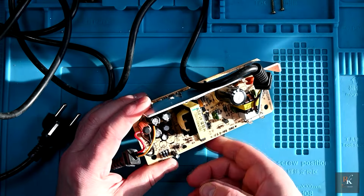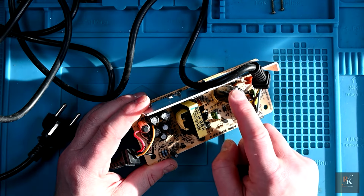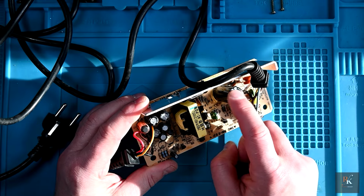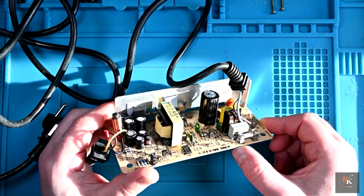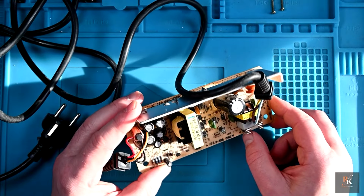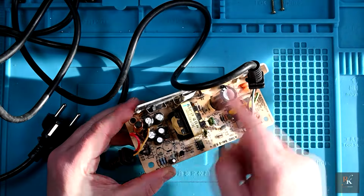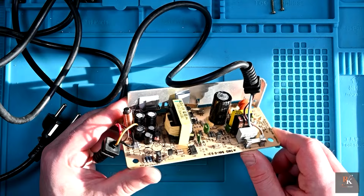You can see we've got a number of electrolytics to replace, and definitely have to replace that one because that's bulged. The top of that is slightly domed. So yeah, anybody that says you don't need to worry about electrolytic caps, not necessarily true. Right, let's replace all these. Let's make this a little bit safer.